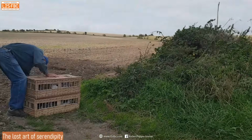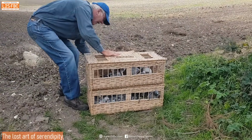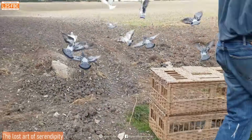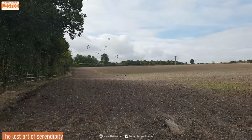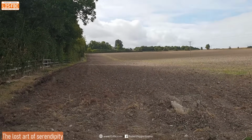Also met this fellow who allowed us to film the release of his carrier pigeons. Didn't tell us the pigeons' names, so I don't know if any were called Speckled Jim. I was unable to determine how plump-breasted they were, and certainly not whether they were delicious.